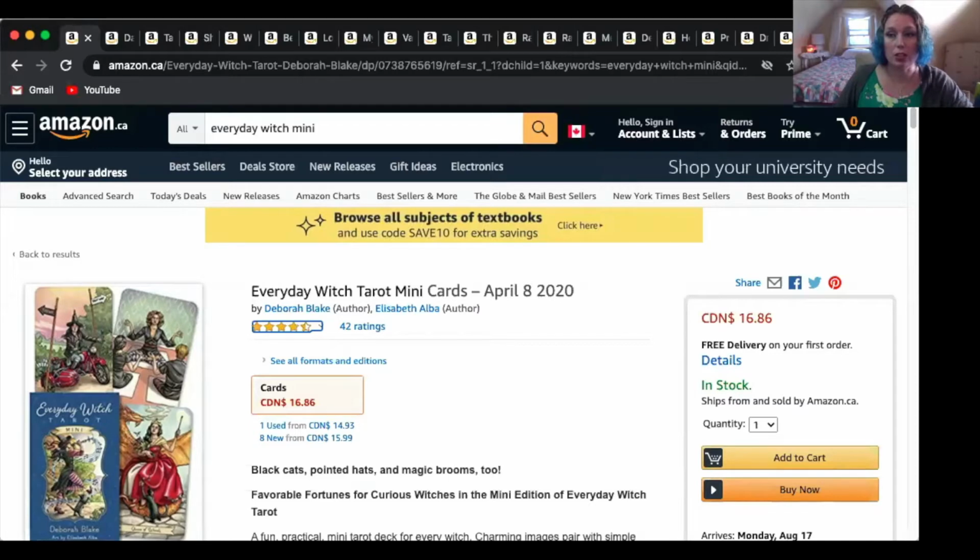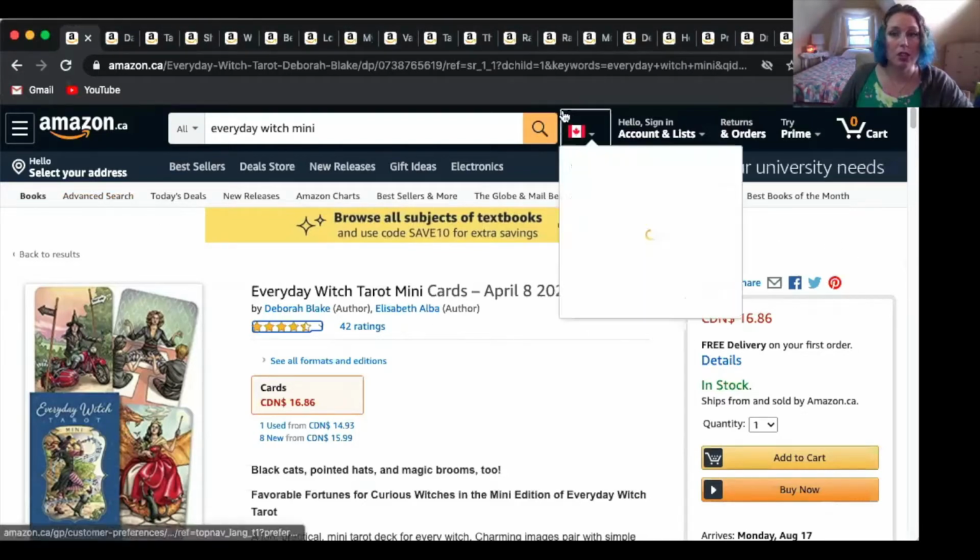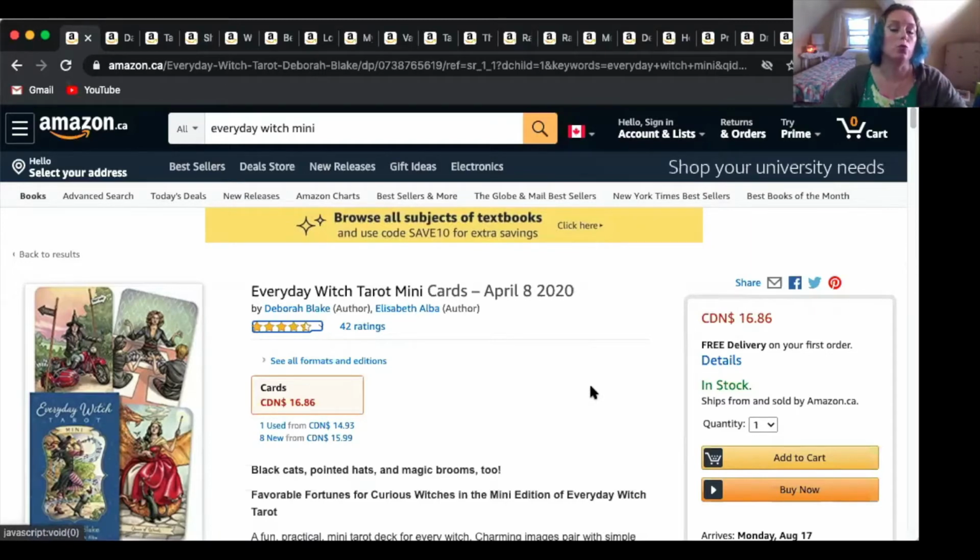All right, so first on the list here is the Everyday Witch Mini. Now I have the full size version and I do love it. Funny story, I got this deck originally because I just wanted it to read around Halloween time for others and have a more Halloween-y, witchy vibe. And I end up using this quite a bit for readings. It's a very, very clear reader and it's very, very direct. I was very, very surprised by the original.